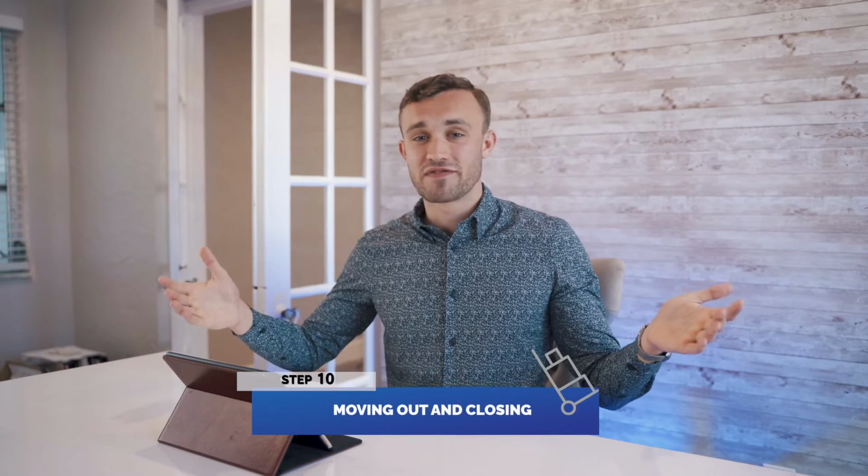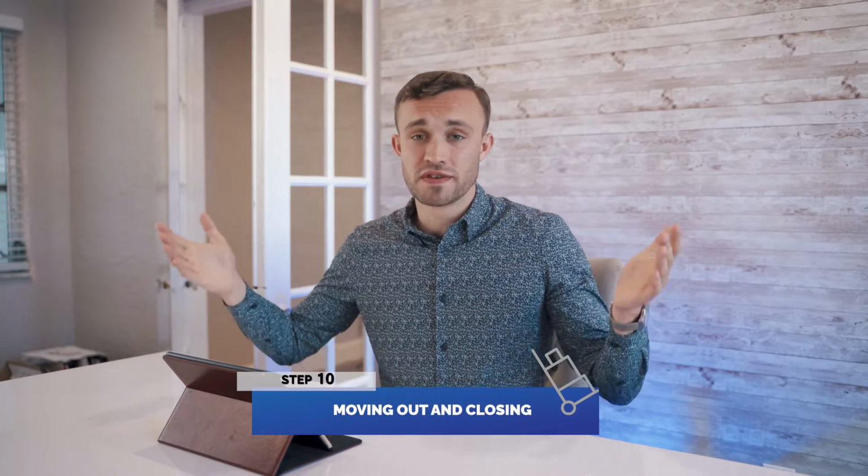And number 10, after the appraisal is all done, the loan's approved, you're just going to be moving out and closing. So you're going to go to the closing table. Most likely it's going to be at a title company in person. It could be remote, given things these days. You're going to sign the documents and that's going to be it.